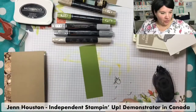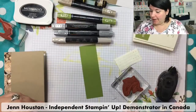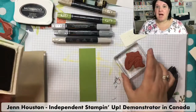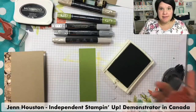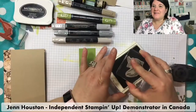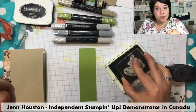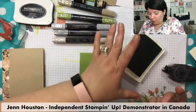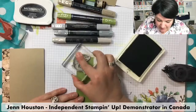Okay, let's get this fish going here. You are a brave lady to take that one on. Where would I be without wood DSP? I know! It just masculinifies everything, right? But he looks good without a tackle box and hat. That's also coming up soon. All right, so I've just got old olive. I've got my old olive ink, and I'm just gonna randomly stamp this fish here, there, and everywhere.